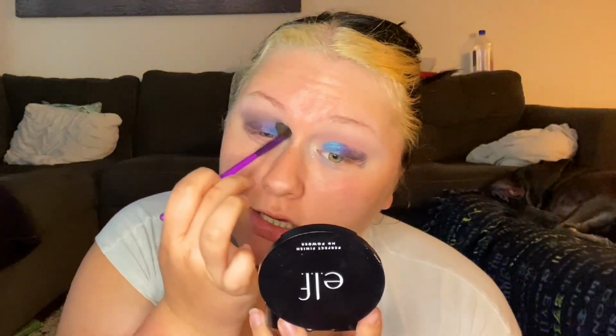Add this to blend everything and just deepen that crease before we do anything else. This is coming off a bit patchy. It's not really... it darkened it up for sure, but it's not the color I was anticipating.